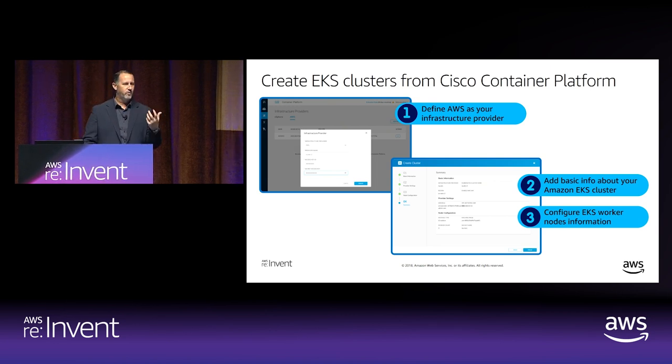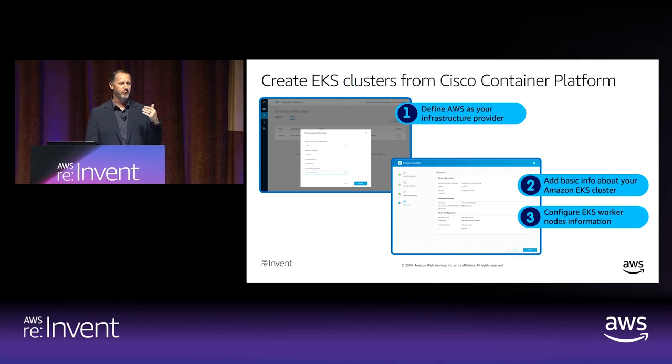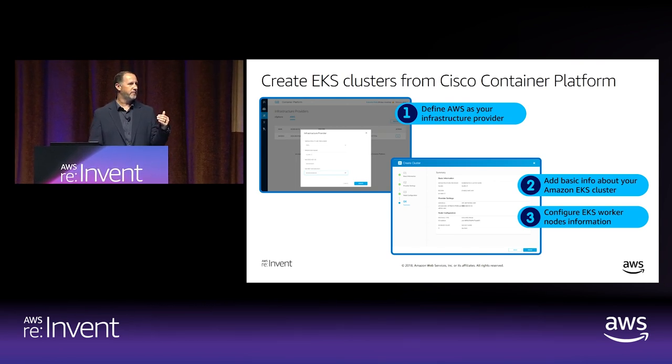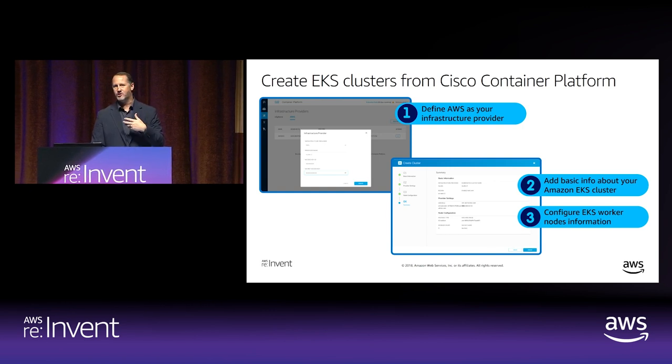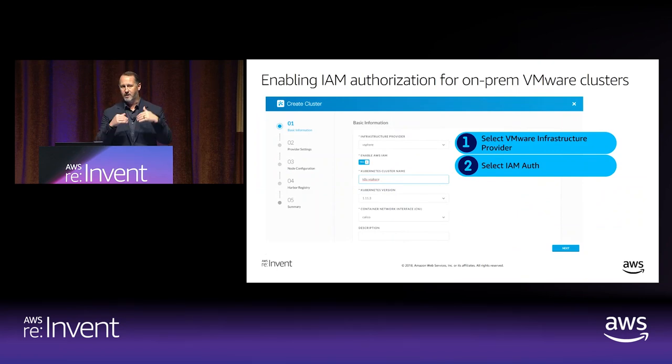Really what we're doing here is in Container Platform, which is on-premise, we've now added the capability to define AWS as an infrastructure provider. So we're building a new provider type in the on-premise environment. You're adding the credentials and the access information to access your Amazon AWS account. Then you're configuring one-to-many EKS clusters, but you're doing it from an on-premise control plane. Okay? We'll get into why that's beneficial. Side by side, it means I can also do the same thing on-premise.